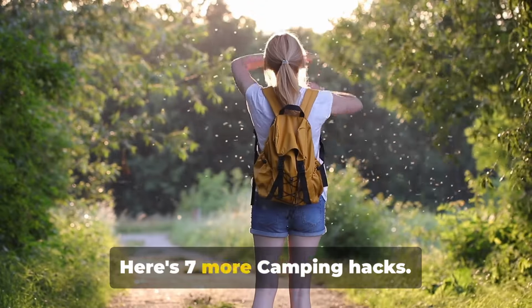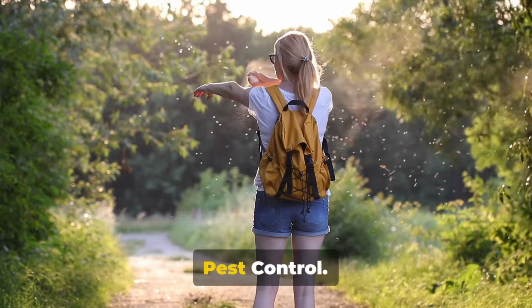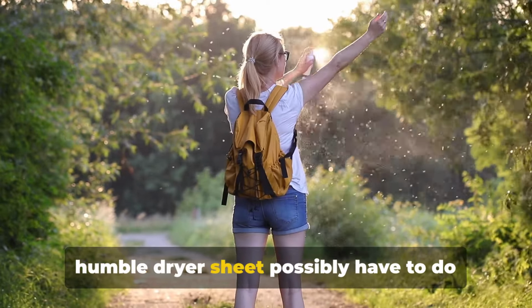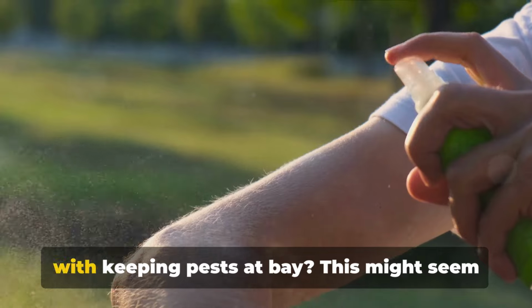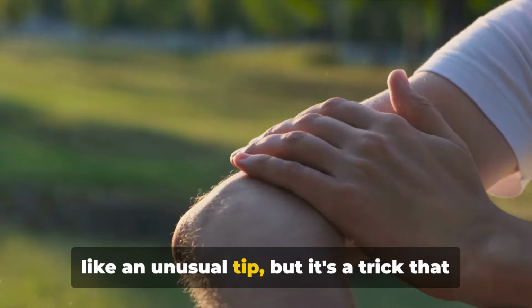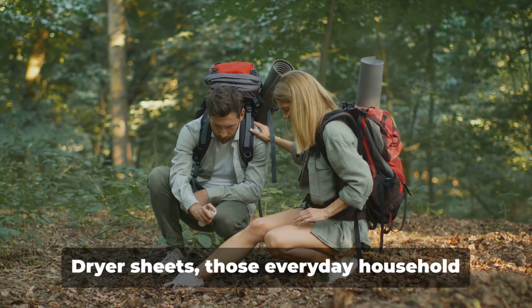Here's 7 more camping hacks. First up, consider using dryer sheets for pest control. Now you may be wondering, what could the humble dryer sheet possibly have to do with keeping pests at bay? This might seem like an unusual tip, but it's a trick that has proven to be surprisingly effective.